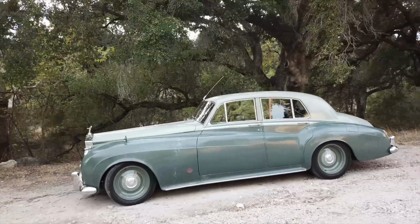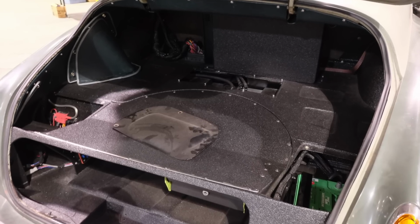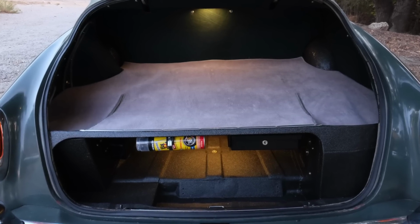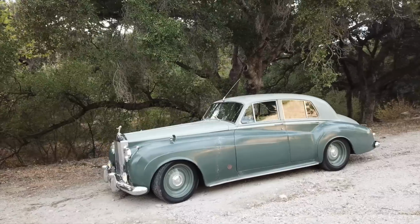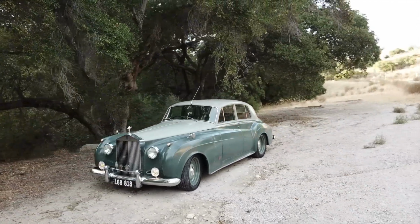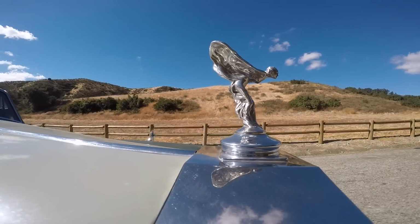Also in the trunk, you never know it, maybe I have some stills I'll share with you, but there's a false wall in the trunk to hide the amplifiers and the bass. So bass, being omnidirectional, does not suffer in audio quality by being back there, but it just keeps it nice and chill, nice and hidden, and then that panel is removable if there's any service needs.